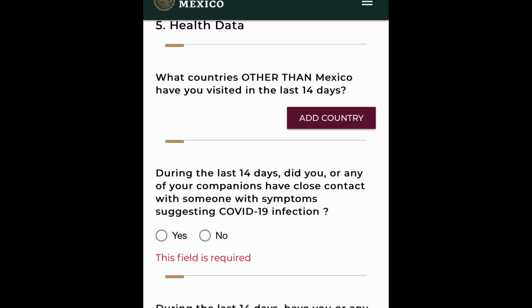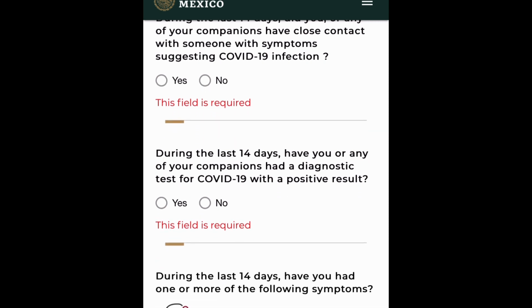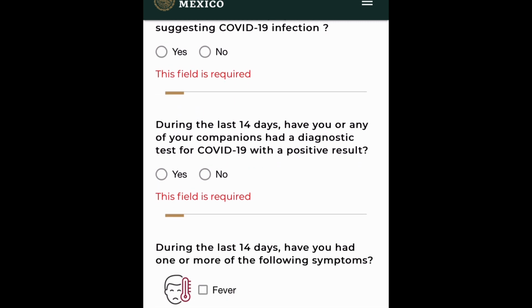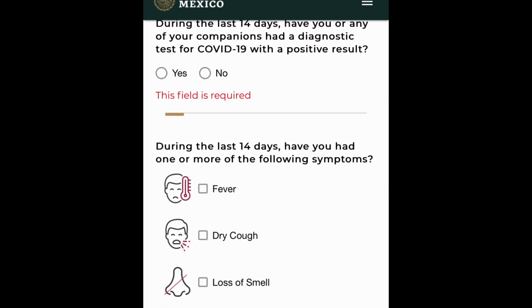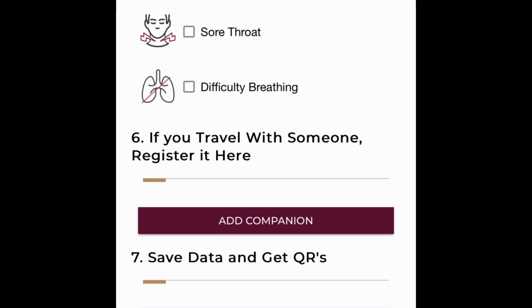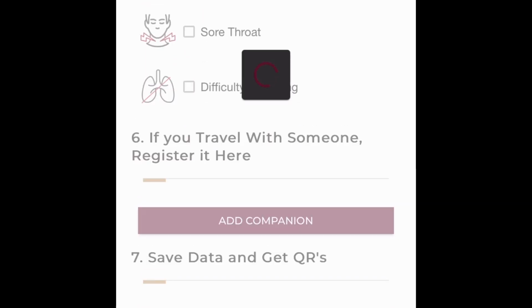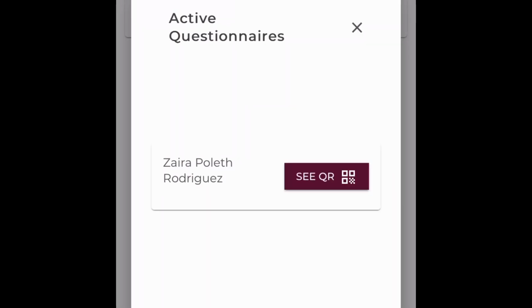For the last step here, the health data. This is where you're going to answer all those COVID-19 questions to travel. And then it always asks for a companion if you travel with someone, but I never really include it. I just let everyone do their own. Finally, you save your data and you get your QR code.